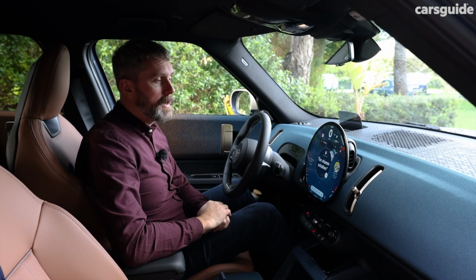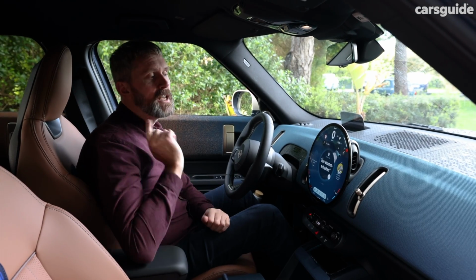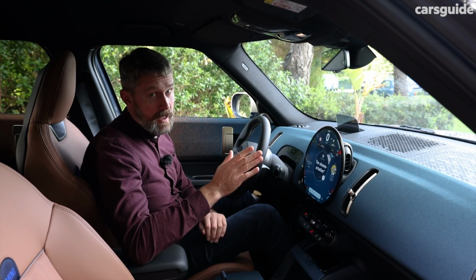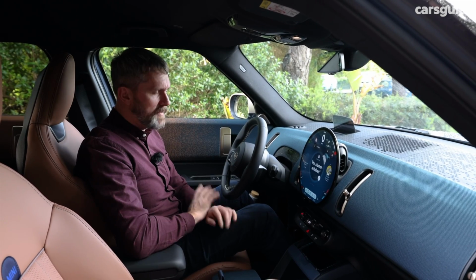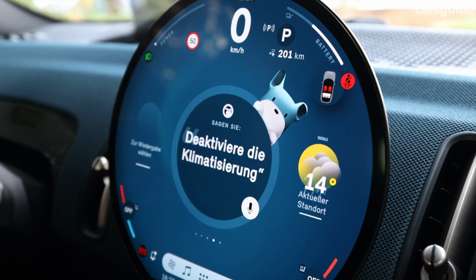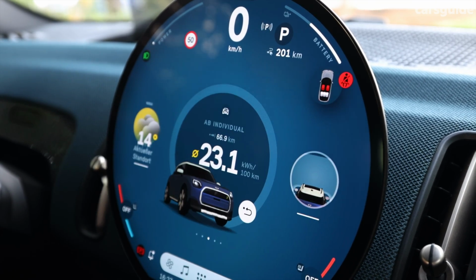Okay, big changes outside the Countryman, big changes inside the Countryman, and I'll get to how big it is in here in a minute, but it's all about the tech and materials in here. Mini's been talking up this circular OLED screen, first time in a car application. It's very impressive. It's so crisp and crystal clear, this screen. It's wild. And there's quite a lot of functionality, and there's quite a bit more detail in my written review at carsguide.com.au about what you can do in here.